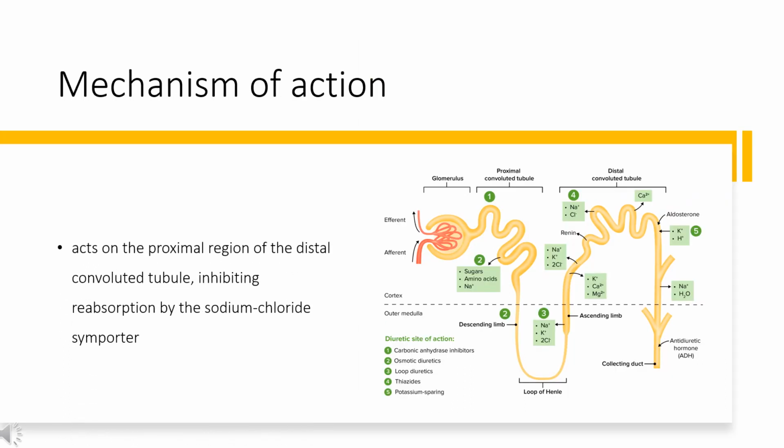Mechanism of action. Hydrochlorothiazide is transported from the circulation into epithelial cells of the distal convoluted tubule by the organic anion transporters OAT1, OAT3, and OAT4. From these cells, hydrochlorothiazide is transported to the lumen of the tubule by multidrug resistance-associated protein 4, MRP4.